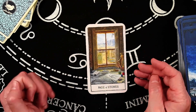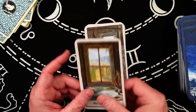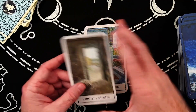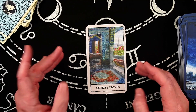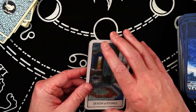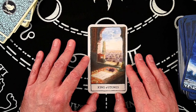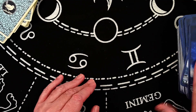Look at the Page of Stones. Look at that card. Architecture, learning how to build. Knight, he's working, making it happen, taking the Page's plans forward. The Queen, beauty, has it all. Balance, wealth, nurturer, beauty. And the King, his journal, chronicle of life, laid out for all to see. This deck is absolutely breathtaking. I really like it.